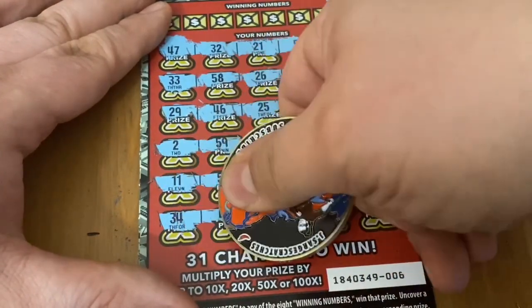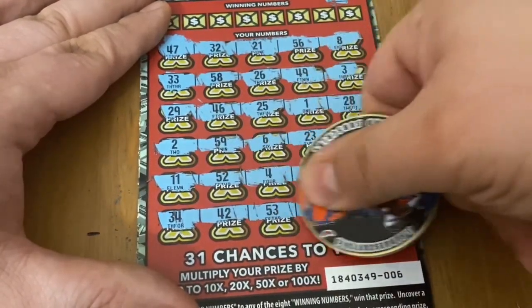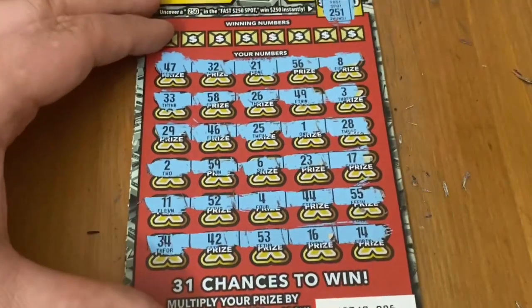Be like trying to win the lotto. He always says he's a money magnet. I want to be a multiplier magnet.